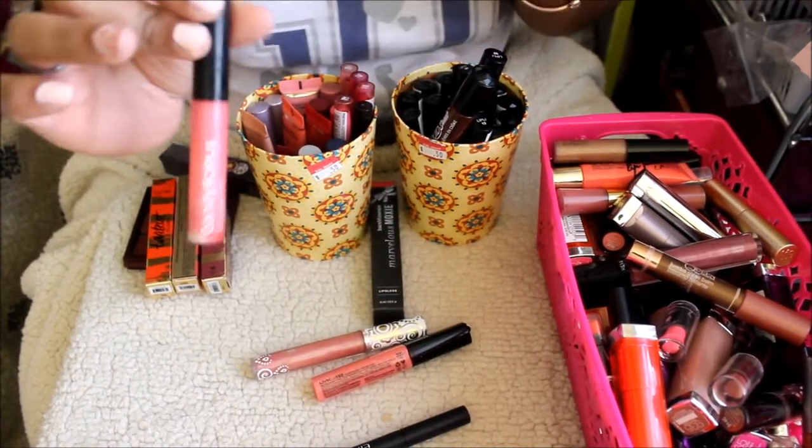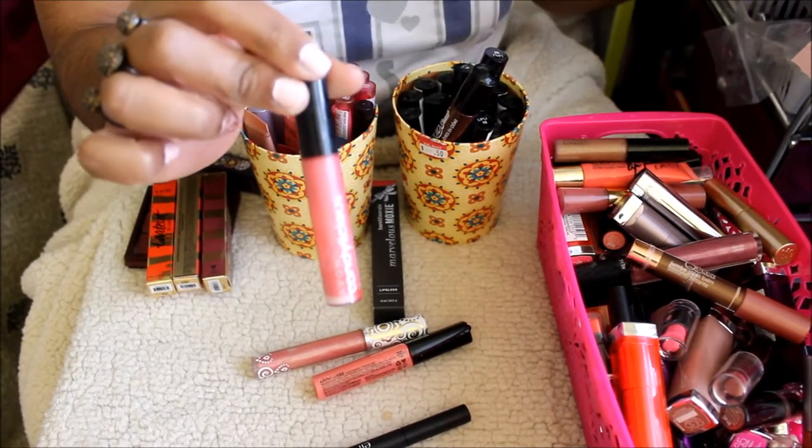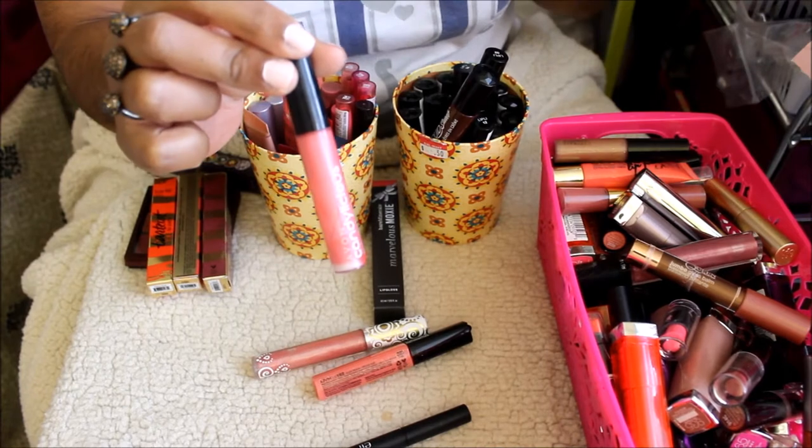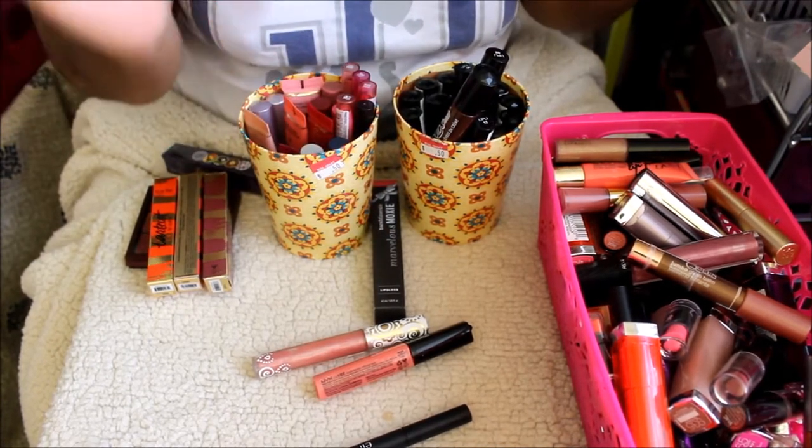This was an Avon lip gloss. It's called Candylicious. I got this a long time ago when I used to do Avon, so that has to have been at least 2 years. So I'm going to get rid of this.